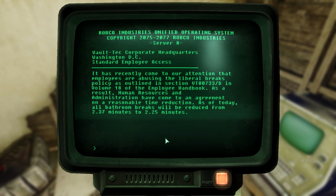Holy cow! Vault-Tec was timing bathroom breaks? This is horrible in a number of ways. Some people just need longer to do their business. This could lead to health problems, like urinary tract infections.